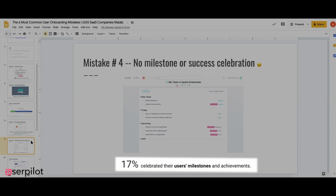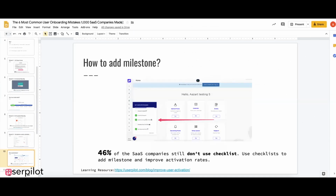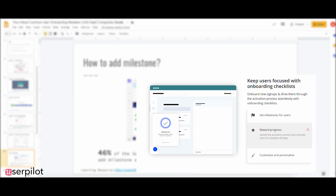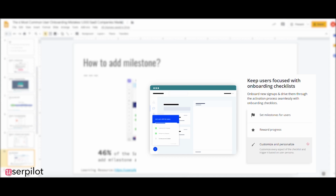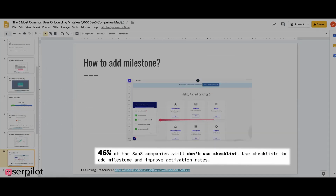And this should be part of the onboarding, which we do recommend to our customers as well. The best way to add the milestone is to just have a simple checklist. UserPilot also provides a simple checklist. You can use the UserPilot checklist, but just put in any kind of checklist. Only 54% of companies are using checklists and 46% are not. So a checklist is now a norm, right? It improves activation rate and everybody knows it. But still 46% of the companies are not using it, which was, again, a letdown.